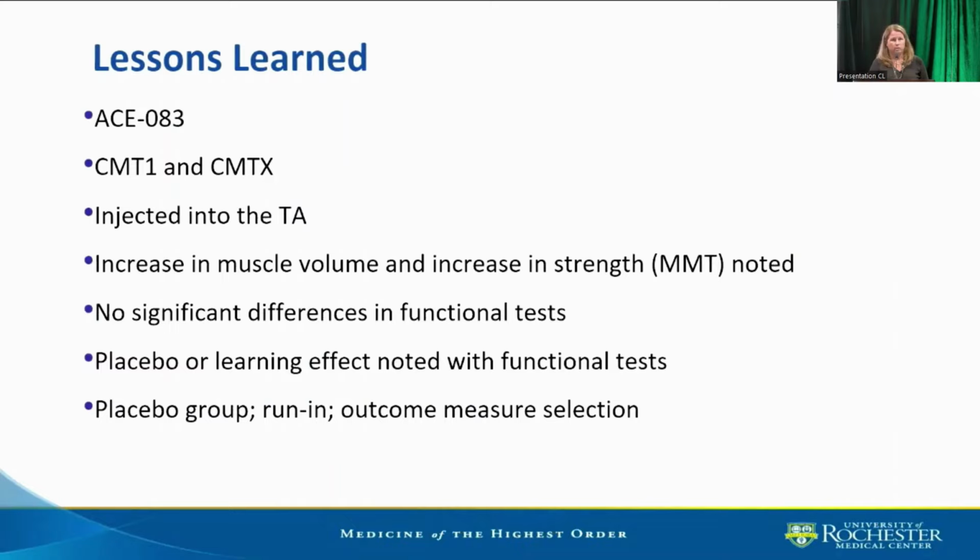And this was a myostatin inhibitor that was locally acting, and it was injected into the tibialis anterior muscle with the primary outcome measure of increasing muscle volume, and the secondary measures of changes in strength and function. And while they did show an increase in muscle volume, and they showed positive improvement in strength as measured by manual muscle testing, they didn't see changes in handheld dynamometry muscle testing, another form of strength testing, and they didn't see changes in function.